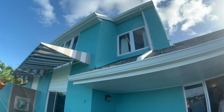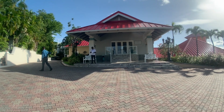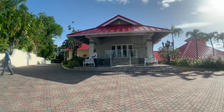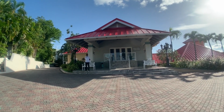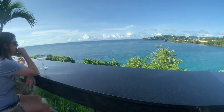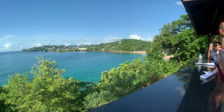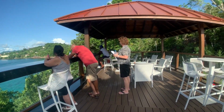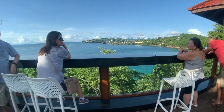So the second story above doesn't have a balcony. All the butler level guests are shuttled up here 24/7 to the top of the hill so they can do their elite check-in. And this is just a viewing deck where you can have a drink and enjoy the beautiful view. You can do a wedding up here for up to 24 people. It's a gorgeous place to have your wedding.